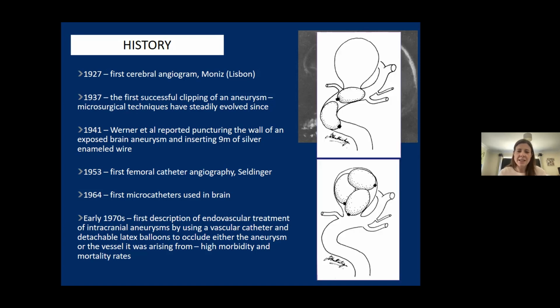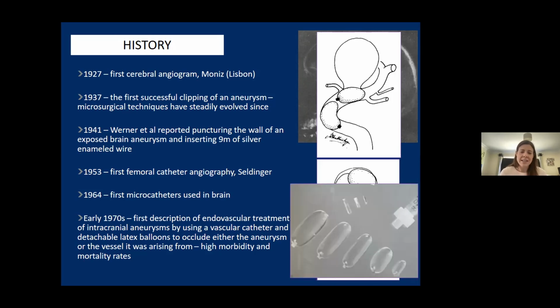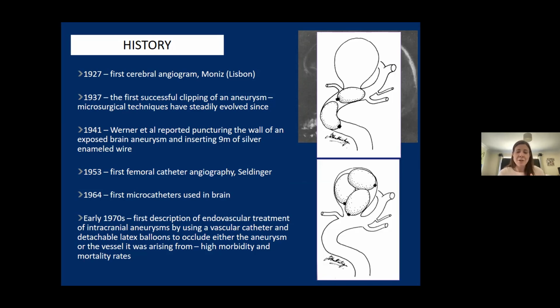Yeah, if you just click there, Rob, yeah. So we can see that in some ways it appears relatively elegant, certainly trying to navigate balloons into aneurysms, but you actually got relatively poor occlusion of the aneurysm. And just on the next image, you can see that although the balloons here look reasonably sizable, they were actually tiny, literally a couple of millimeters, and very fiddly.